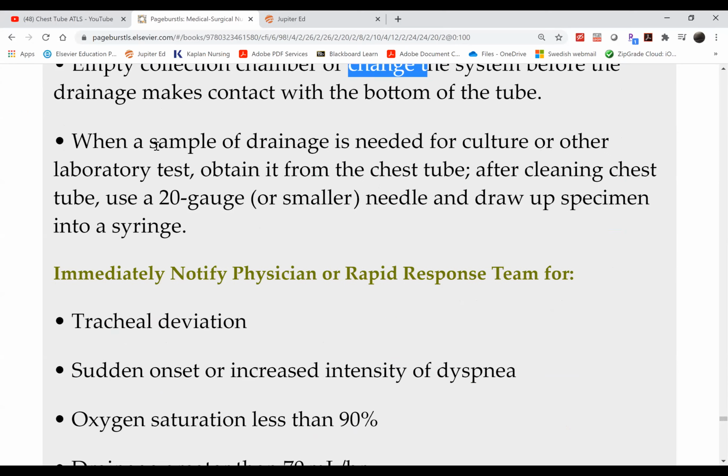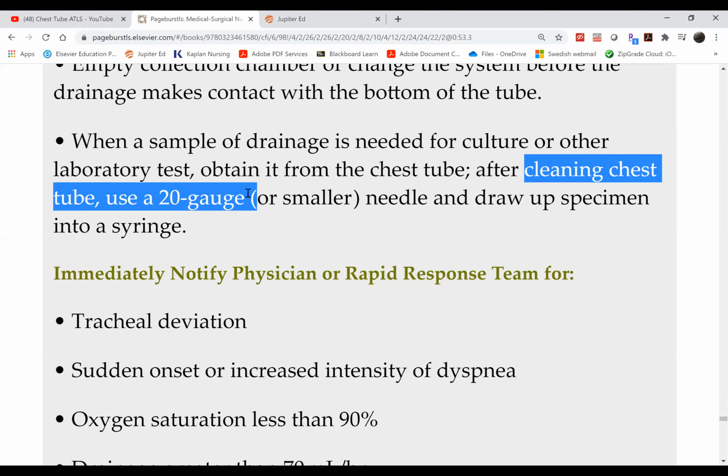I mentioned this earlier. When you need a sample, you just get a needle and then draw your specimen up. Of course, you have to clean the drainage tube first, okay? Clean it with chlorhexidine, alcohol, or betadine. I don't know what you want to use, and then get your specimen there.